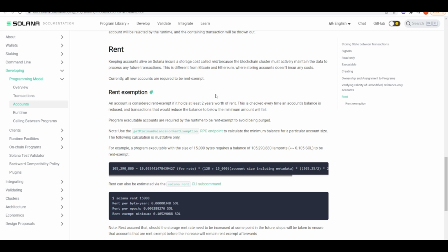You get charged rent. The reason for this is that keeping accounts alive on Solana incurs a storage cost called rent, because the blockchain cluster must actively maintain the data to process any further transactions. This is different from Bitcoin and Ethereum, where storing accounts doesn't incur any costs. Essentially, whenever you do one of these actions that incurs rent, Sol is taken out of your wallet and used to pay for storage costs.